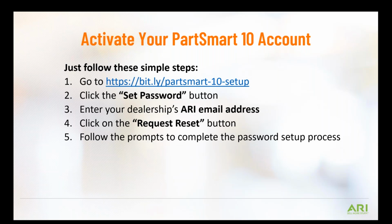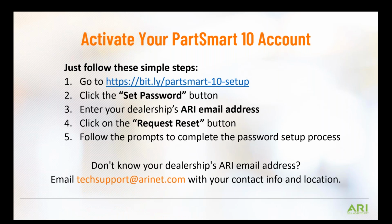So you can go to the link that I have displayed here, or you can click on the link in the chat, then click on Set Password, and then enter your dealership's ARI email address. Click on the Request Reset button, and then follow the prompts to complete the password setup process. If you don't know your dealership's ARI email address, reach out to our tech support team at techsupport@arinet.com with your contact info and location, and they will get back to you with your ARI email address.